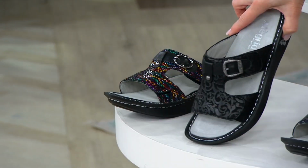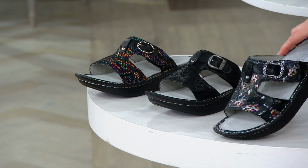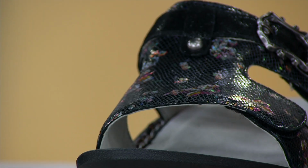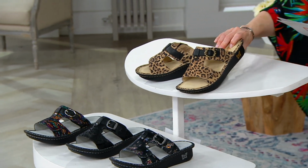This one is called Ivy. This one right here is called Ritz. And then this one is called Savage, which is the leopard design. All right, let's talk about this.